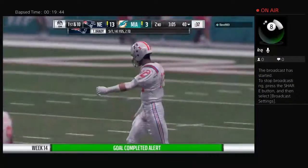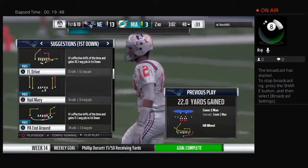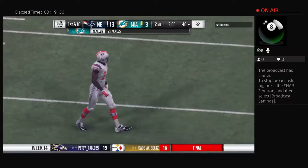And he is knocked down from the side. Looks to be right around the 40. A good pickup there, a 22.